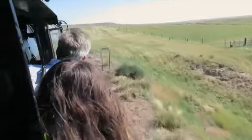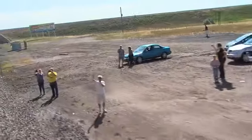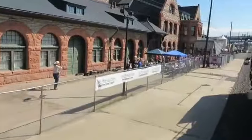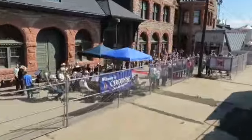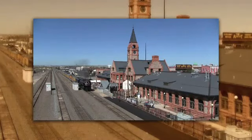The 844 is a legendary ambassador for the Union Pacific, and from up here, the crowds along the route are a constant reminder of just how lucky I am to have this rare opportunity. One of the biggest crowds meets us in Cheyenne, and from here, the rest of the day is just beginning.